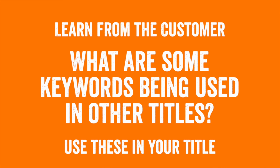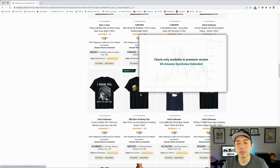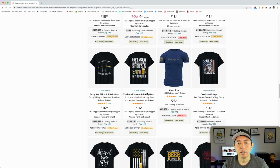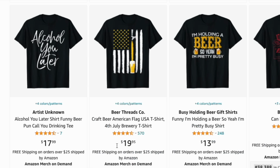I said I like this one. So we can look at A Day Without Beer, funny beer lover t-shirts. You can see all those keywords. Again, funny, drinking, drunk, Beer 30. That one's funny. This one, I just love this design and the colors kind of match. And you can see craft beer and so on, American flag.